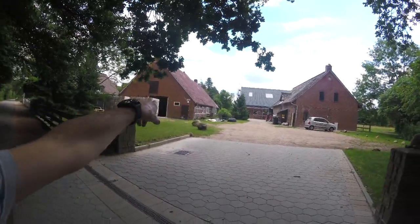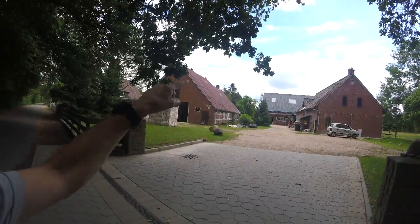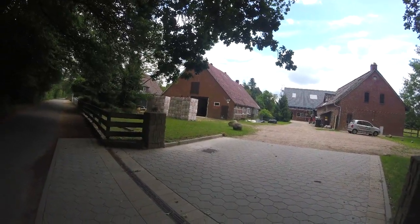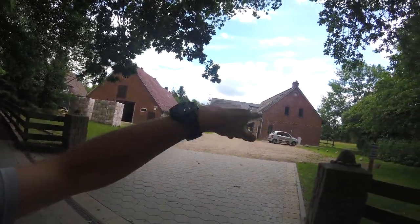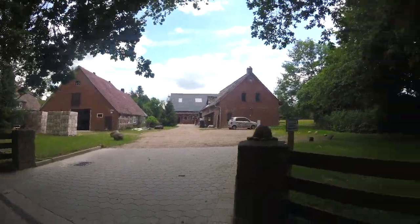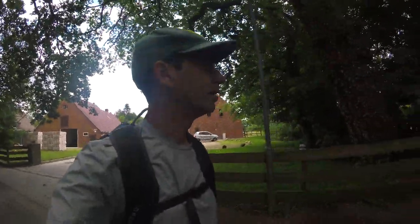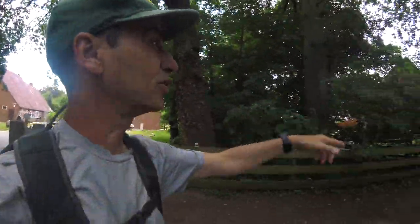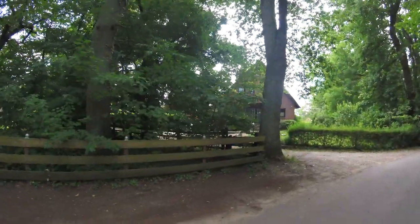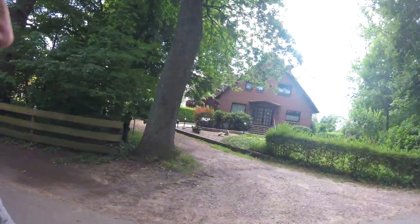But you could see the architecture once again. I don't know what they call it, where it's like posts and then they infill with the brick. Seems to be the common architecture here. But beautiful barns. That'd be so cool to get one of those and renovate it and turn it into living quarters. There's another one. Actually, this is what looks like what they did to this one here. Right? It looks like it's an old barn, perhaps.